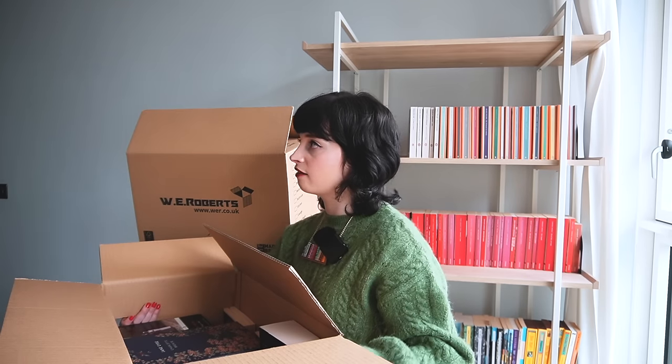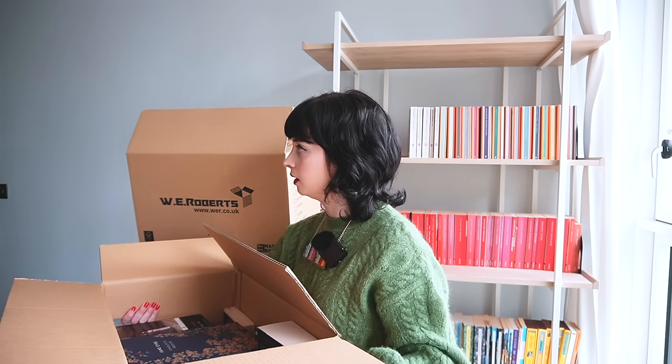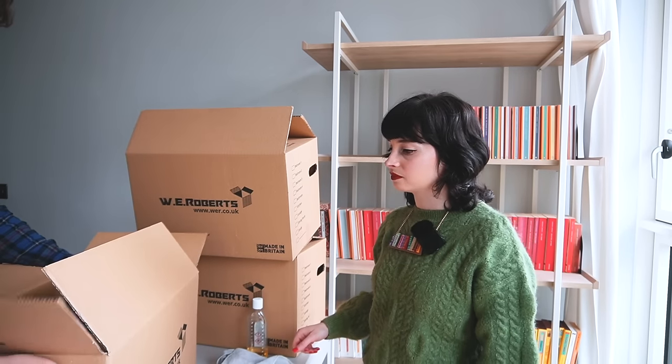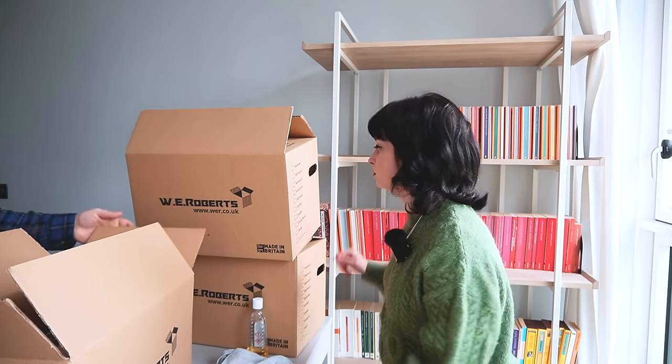Can you test if this is too heavy? Because I'm really worried that they won't be able to pick it up. But I'm aware that's just because I'm really weak and I struggle. It's really heavy. Oh, that's fine. Are you sure? Oh God, I'm so weak.